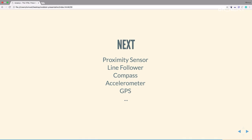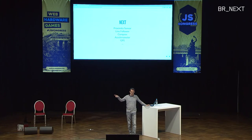Then you might say, okay, let's do more. You add a proximity sensor, which is usually ultrasonic, or a line follower, so you can draw something on the floor and it will follow. Or you could add a compass so it knows where it's going. You could add an accelerometer, because then you know when it touches something, when it drives into a wall or into a human. You could add a GPS. Then you know exactly where you are. Then you would actually find the exit from here.